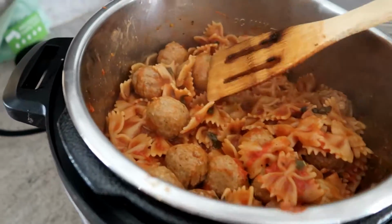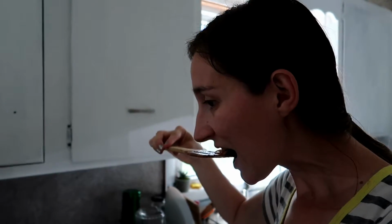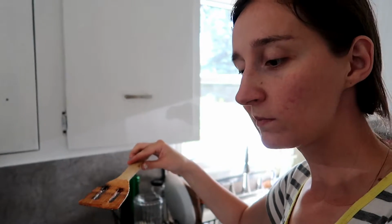All right, let's try a noodle. The noodle, dynamite. It's actually cooked and perfectly cooked. It's not soggy. It's pretty good. Yay, success so far. Let's add the cheese in and then let the cheese melt for a while. But it looks like it's pretty good. If this is true, this is a really good way to cook pasta. This is super easy. Let's try it.